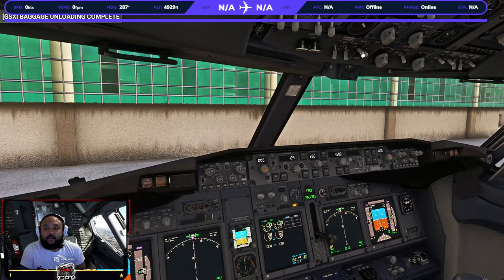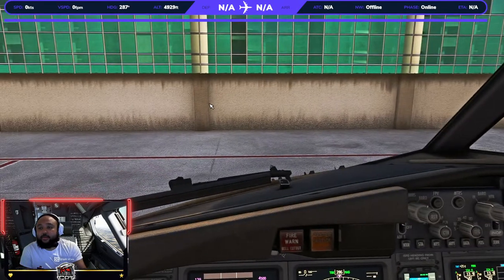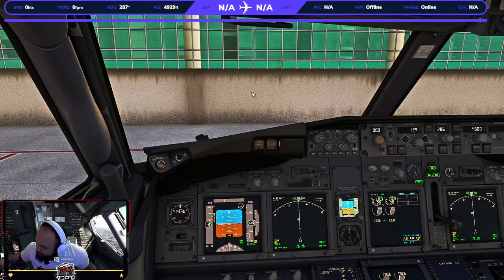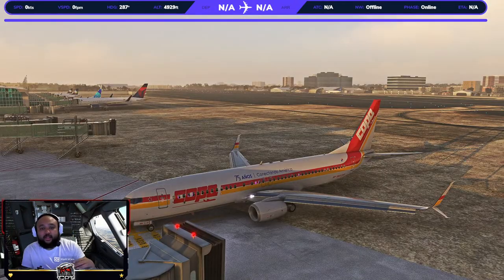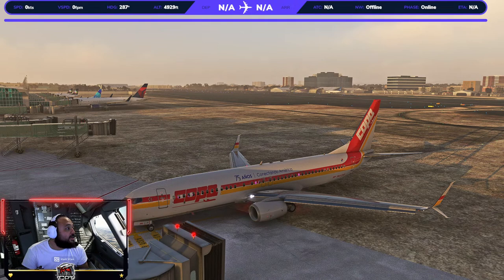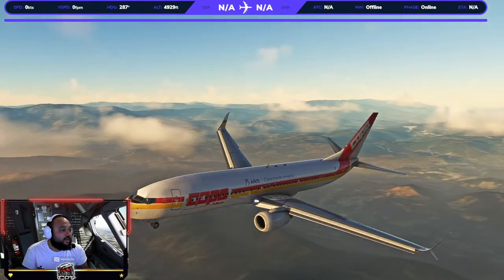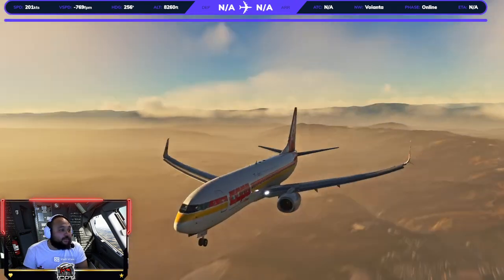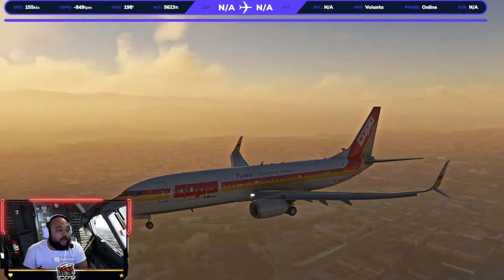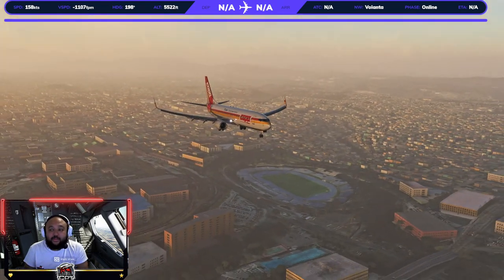Get our lights on. There. Cool. Flaps can come out. Spoilers can get armed. Airplane noises can get turned down. And just like that, we are set, checked, double checked. Look at how stable it was. Nice stable descent. Replay. And pause, and we'll go a little bit to about there. Soccer field.